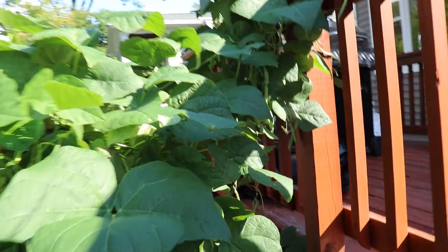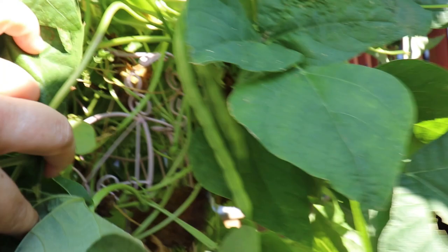And this is a ginormous Kentucky Blue pole bean, and I do have to harvest quite a lot. I'm so behind on harvesting because we got so much bean this year. I didn't think we were going to have that many, so a lot of them are probably going to be very fibery. So before I do anything, I got to harvest all of that.